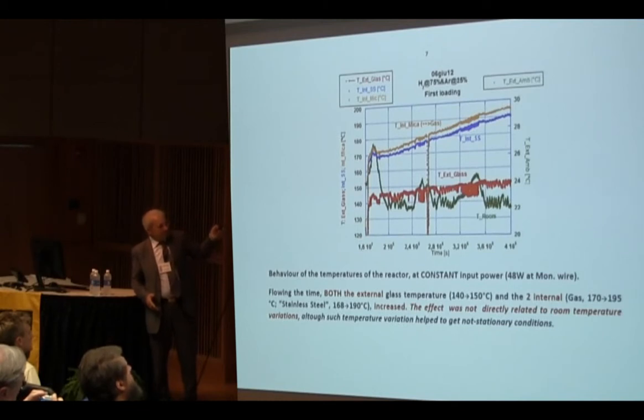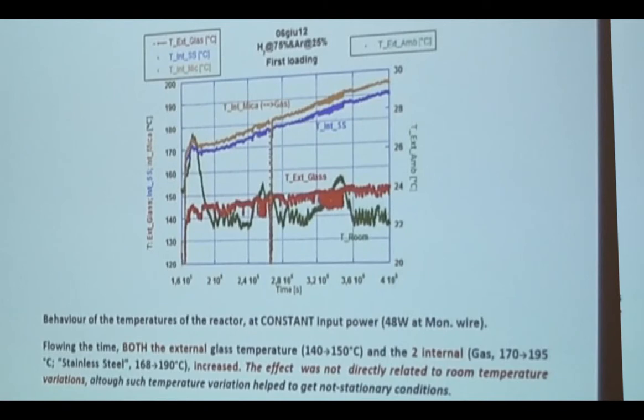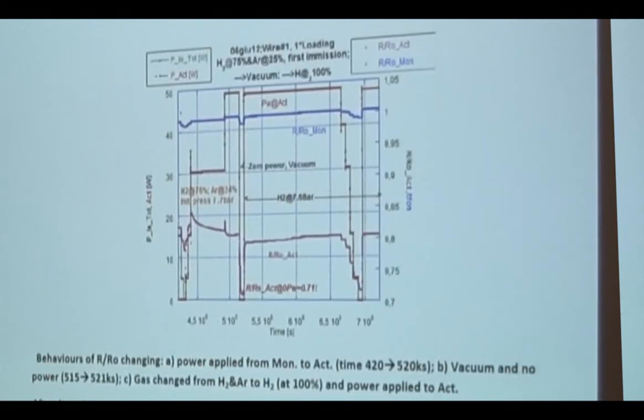This is another cross-check of the temperatures. Over time, the internal temperature increases, and the external temperature increases. They don't depend on room temperature variation, so it's a real phenomenon. Over time, the resistance ratio increases, and when we stop for a short time, we have a value as low as 0.71, very large.